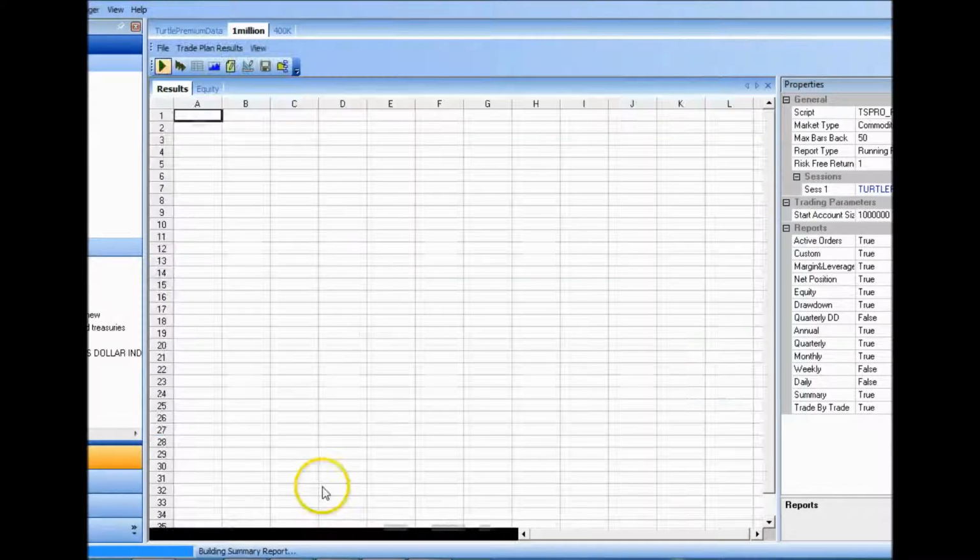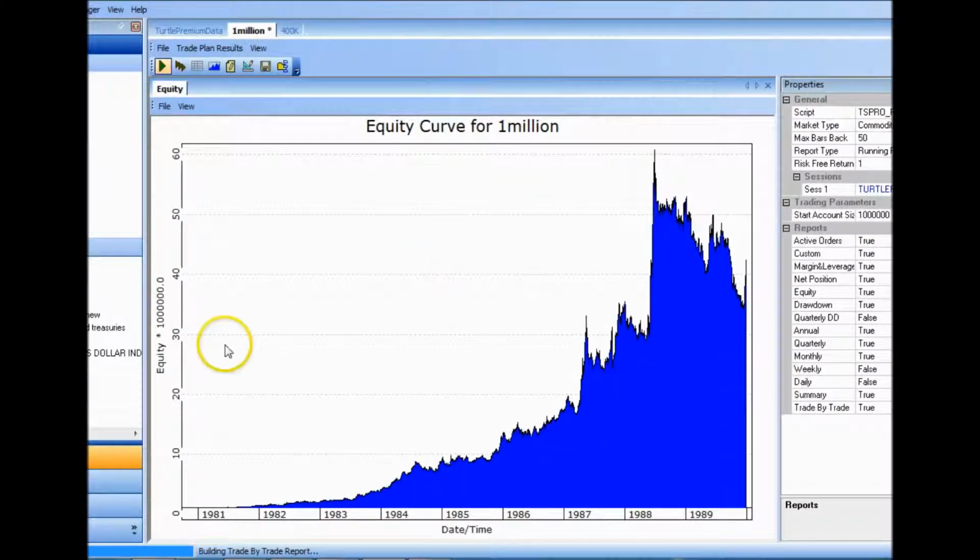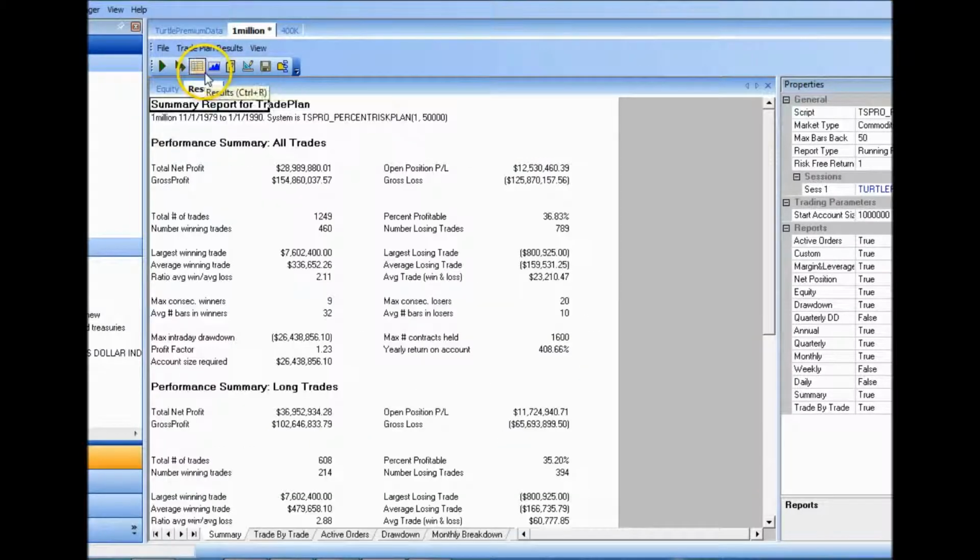Okay, we're just about done with these results, and there you can see how much profit we have with that Turtle trading system. Here's the equity curve, but let's go back to these results. We basically made $29 million in total net profit in that time period, with still $12.5 million in open trade equity.